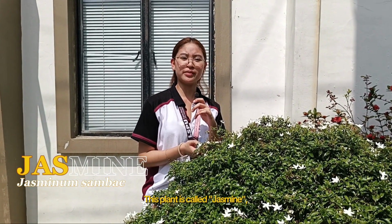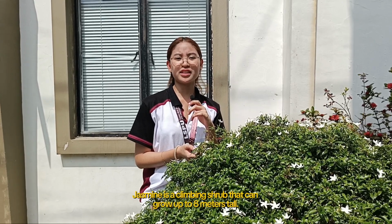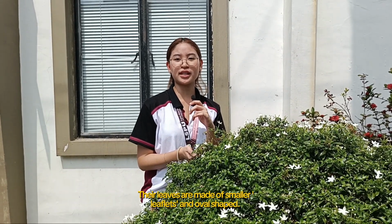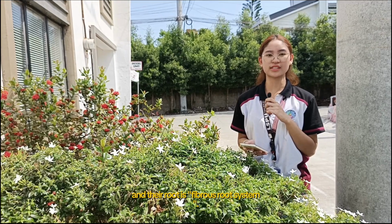This plant is called jasmine, scientifically known as Jasminum. It belongs to the family Oleaceae. Jasmine is a climbing shrub that can grow up to 8 meters tall. Its leaves are made of smaller, oval-shaped leaflets. The flowers are white and strongly scented, and its root is a fibrous root system.